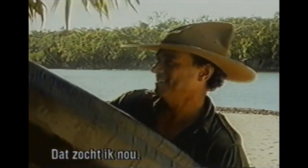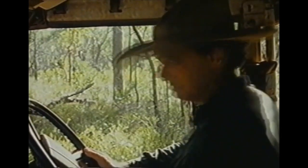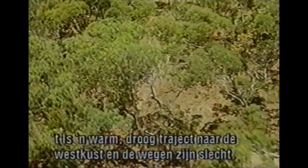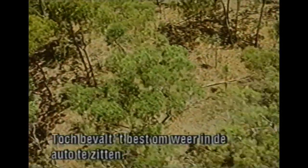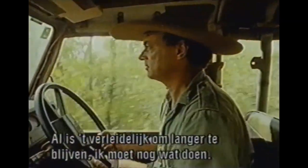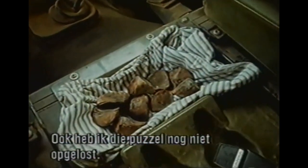That's what I wanted to see. Something up in here I better pick up. Gee, is this a sight for sore eyes? It's a hot, dry stretch of country over to the west coast. And even though the roads aren't the best, it's still pretty good to be back in the car again. It would have been tempting to stay a bit longer at the river, but there's still a couple of things I'm after. I haven't sorted out that puzzle fruit yet either.